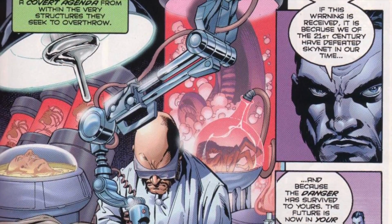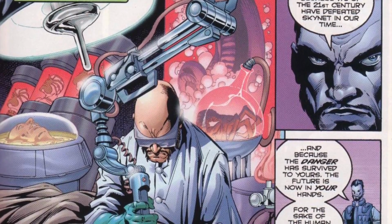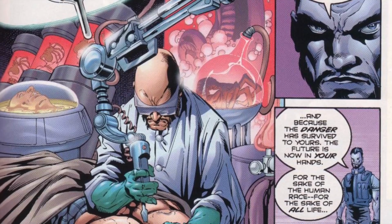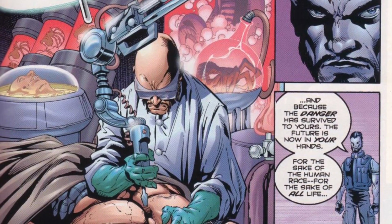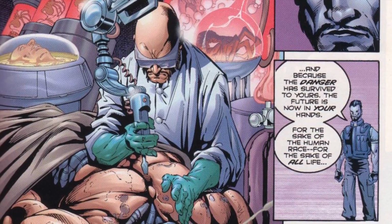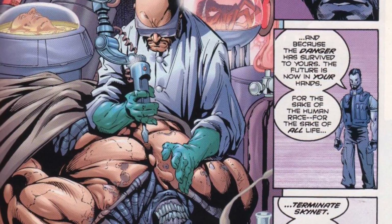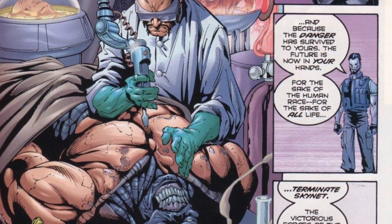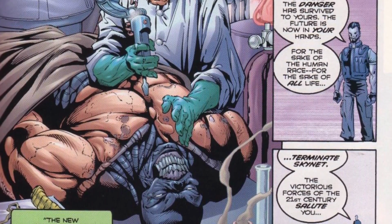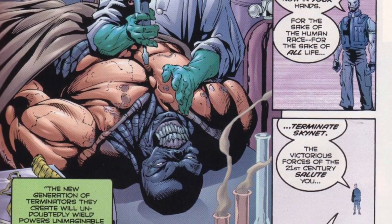They will infiltrate that time's power institutions and work a covert agenda from within the very structures they seek to overthrow. The new generation of Terminators they create will undoubtedly wield powers unimaginable by us in the 21st century. They are capable of anything. The formula, the schematics for Skynet itself are encoded deep within the programming of every Terminator. If they are allowed to raise an army of new Terminators, they will have the power to resurrect their master. And your world is doomed.